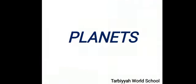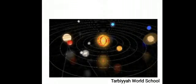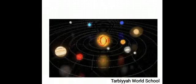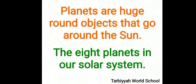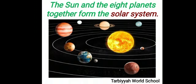Okay, now let's see about planets. See, planets are huge round objects that go around the sun. The 8 planets in our solar system are Mercury, Venus, Earth, Mars, Jupiter, Saturn, Uranus, and Neptune. We live on the planet named Earth. See, the sun and the 8 planets together form the solar system.